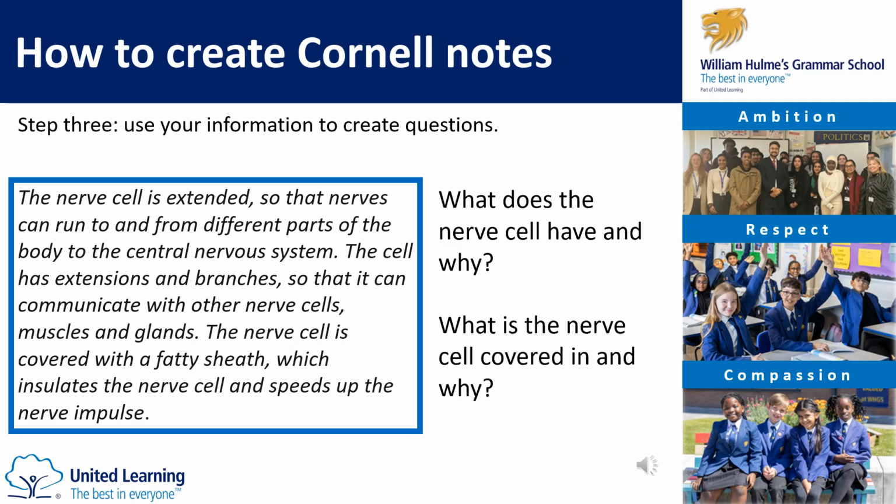Step 3 then, once we've got our notes, we need to use these notes to create questions that we're going to use as cues. That just means that we can look at our questions later and attempt to answer them, so attempt to retrieve the important information. If you're not sure how to write questions, then think about your question stems. Words like what, how, why, where, when, and who will help you create those relevant questions to go alongside your notes. Remember, the questions should match up to your notes as the answer to those questions.